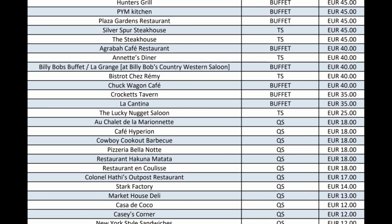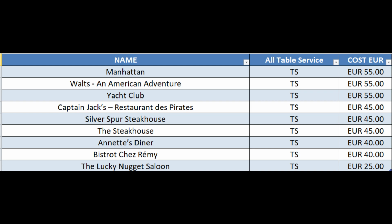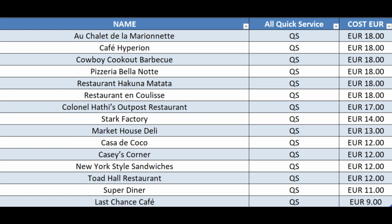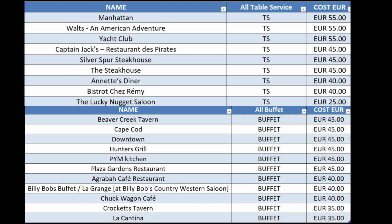They're a mixture of table service, which is typically a 2 to 3 course meal where a soft drink is not usually included, a buffet restaurant where a soft drink may or may not be included, and a quick service restaurant, which is more of a grab and go. To get the maximum value from the dining plan, you need to choose table service or buffets and ideally go for the more expensive options.